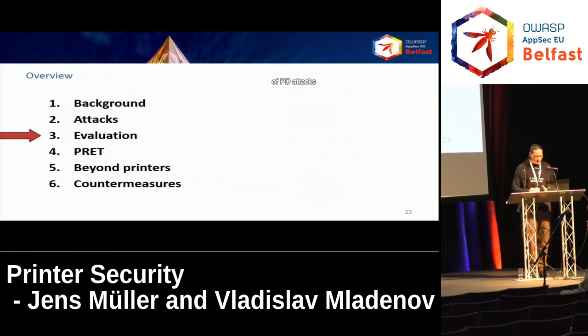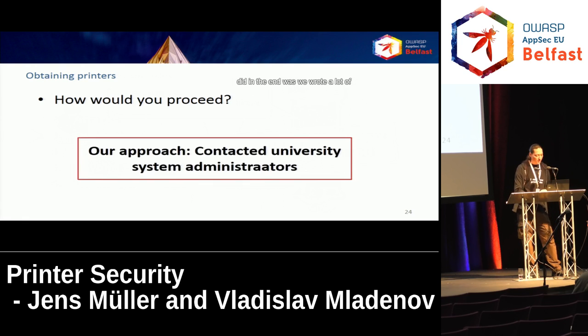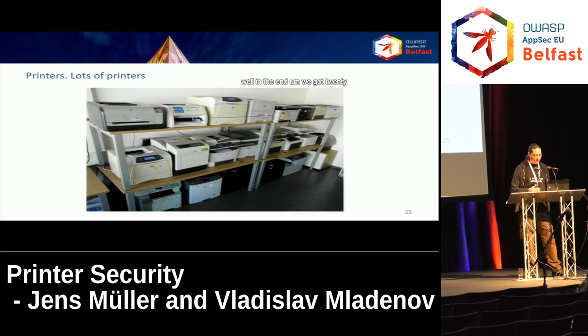Now let me give you a short evaluation of the attacks. One problem was obtaining enough printer models to test the actual attacks. What we wanted was an average of what is typically used in a university or office context. And how would you do it? Well, in the end we wrote a lot of emails and knocked on a lot of doors at the university and asked the admins if they had some devices for us for science to test. And this worked pretty well in the end. We got 20 printers from 8 different manufacturers. We installed the latest firmware to make sure all vulnerabilities found were not fixed in between.